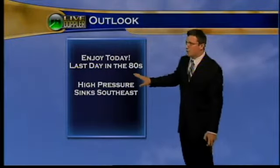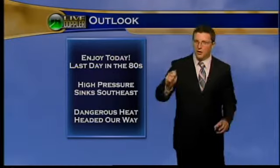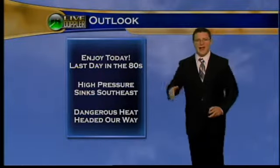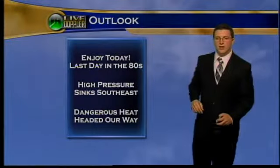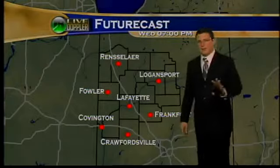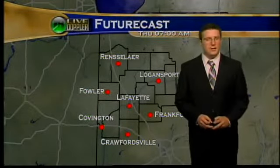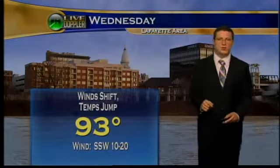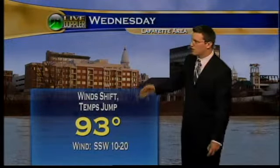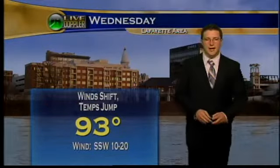That high moves to our southeast, and as it does, it shifts those winds and warms us right up, and we are talking about downright dangerous heat headed our way into Wednesday and Thursday, and really the remainder of the 7-day forecast. For tomorrow, mostly sunny skies at times, with winds gusting up near 20 miles per hour from the south-southwest, maybe even as high as 25 miles per hour. But there's your high temperature for the day in Lafayette: 93 degrees, with those winds shifting, and certainly a nice temperature jump in store for us.